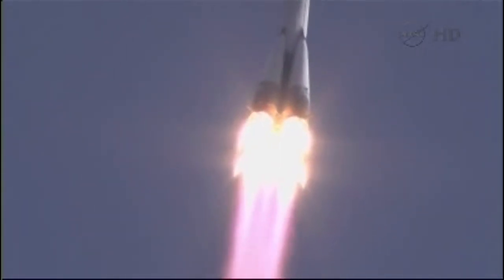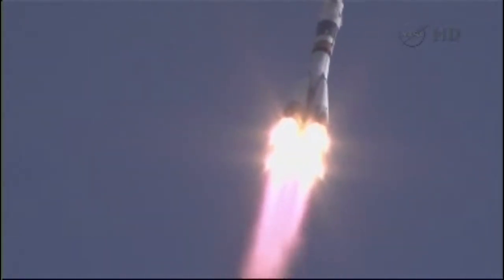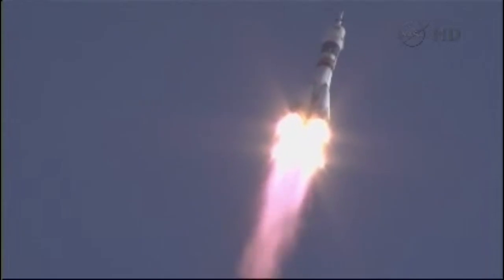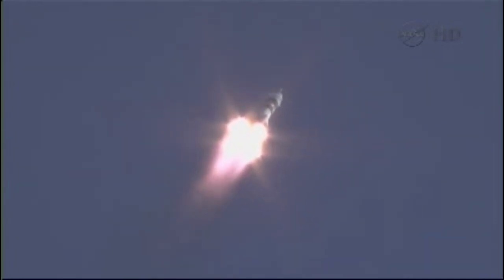Good first stage performance. Soyuz now delivering 102 tons of thrust from its four boosters and single engine. First stage of the Soyuz measures 68 feet in length and 24 feet in diameter. It's burning liquid fuel for the first 2 minutes and 6 seconds of the flight.